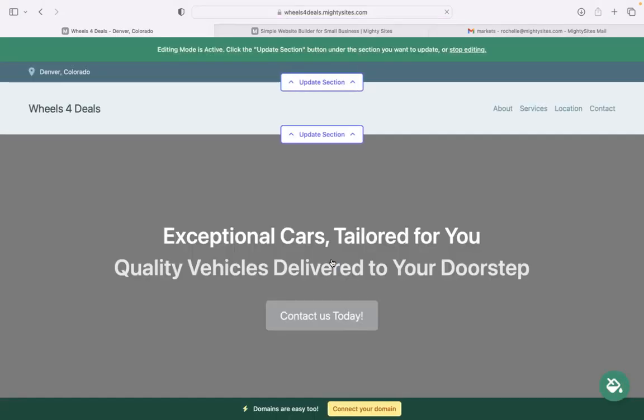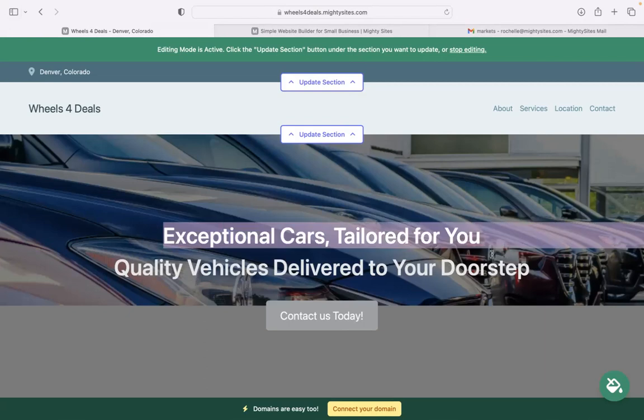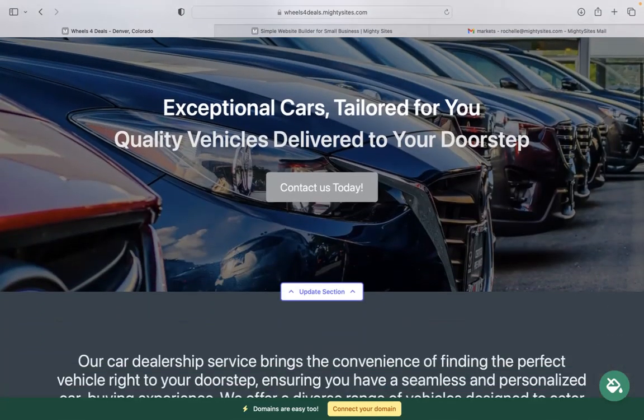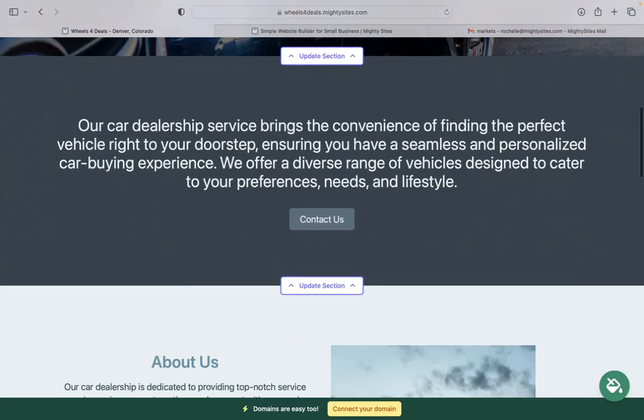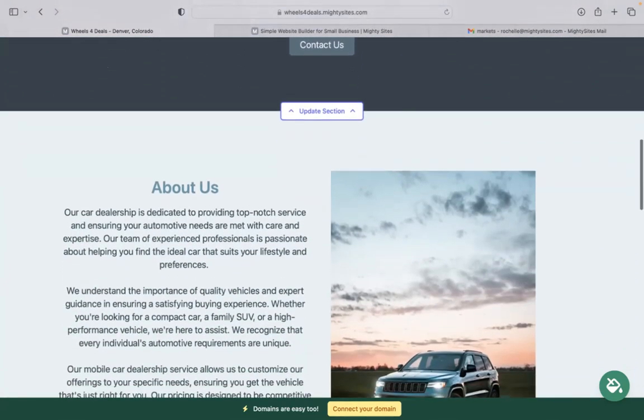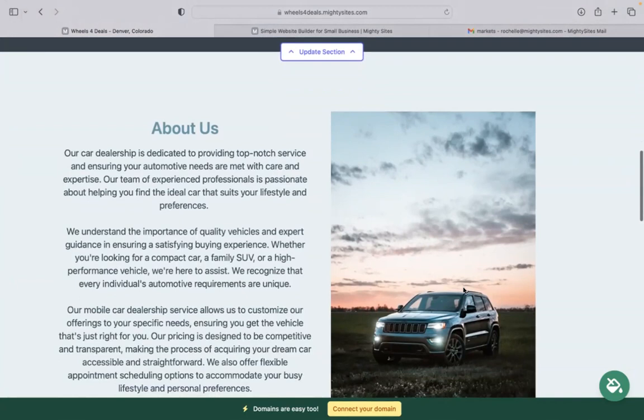It's literally done in a couple of seconds. Let's take a closer look at what it's come up with together. Now, the beauty of Marty Sites is we've actually pre-written the content for you as a guideline, of course. We've also pre-selected all the images as well. They're all really high quality. They're completely free for you to use as well. Look at that. They don't look like they've been taken on a mobile phone, very professional.